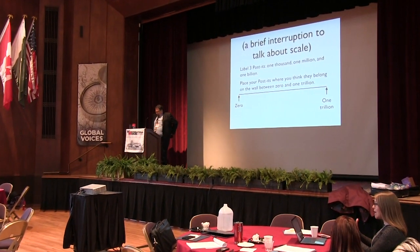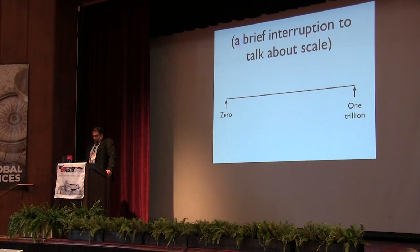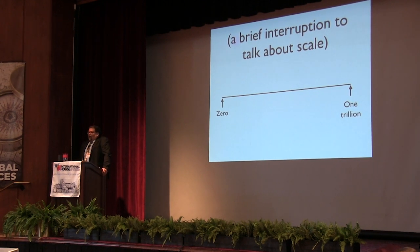All right, there are a few people still back there, but I'm going to advance us along here. So there again is zero and a trillion. And near a trillion, there aren't very many post-it notes, but the rest of the way along that wall, about 30 feet, I measured it with the measure app on my iPhone this morning, it's about 30 feet between zero and a trillion there. So a billion should be where? Pardon me? Pretty close to zero. About a third of an inch away from zero.